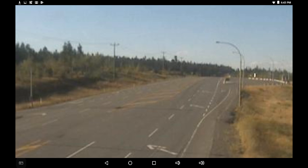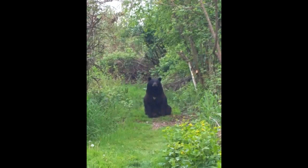So here, a shot of Big Bar, blue sky. That's that air pushing in from the north, and hopefully that's coming your way. We saw it at the Begbie Cam about 3-4 hours earlier.